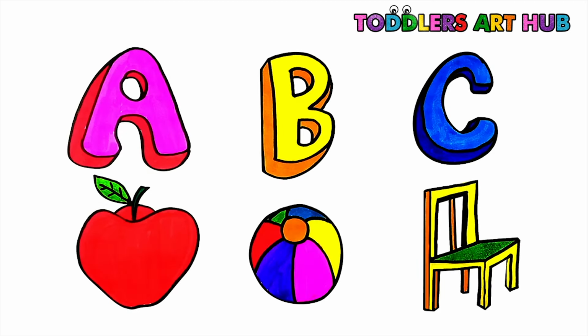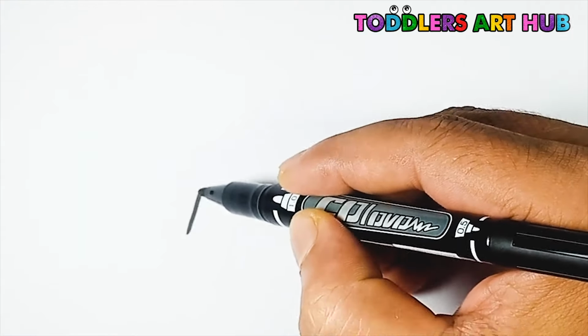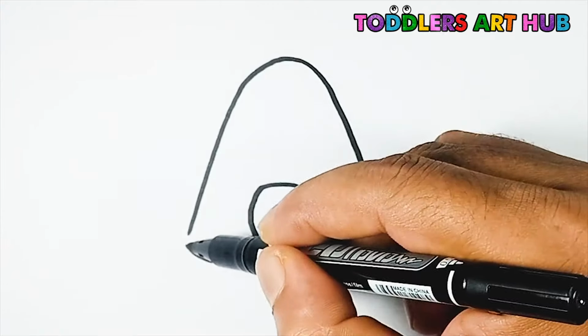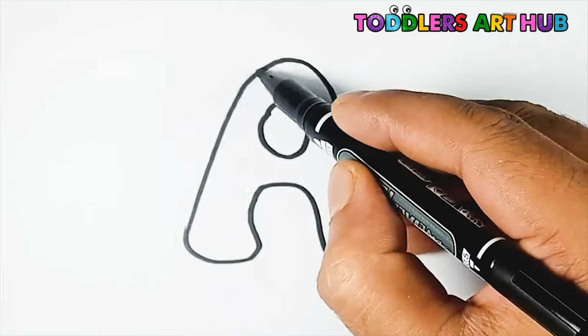Our first letter is A. Let's draw it together. Start at the top, go down, and then make a little hump like this. See? It's like a mountain. Make it 3D by adding some lines for depth.